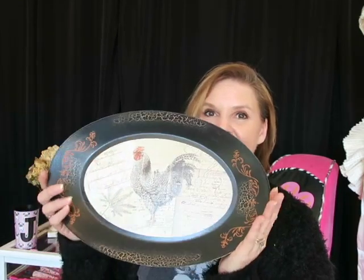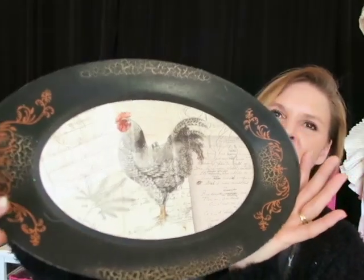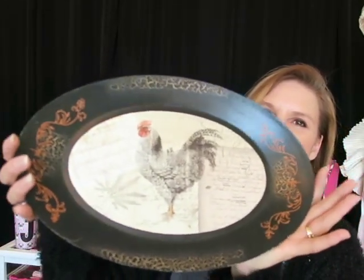And then she also sent me this big rooster plate. It's kind of distressed looking, so it looks vintage, but it's not. But it's cute. Right now, it's going to go down to the farmhouse, but right now I have it in the main house, and I have that big metal pheasant sitting on top of it in the kitchen. That's what I'm using it for right now because it's so cute. I just haven't put it down there.